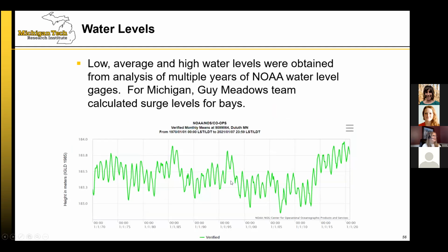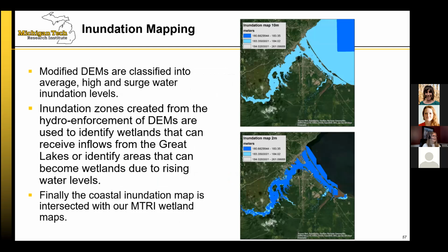She then used a time series of low, average, and high water levels. And for Michigan, Guy Meadows calculated surge levels for all the bays, so we were able to look at that as well. She looked at the whole historical record to get those low, average, and high water levels. She then makes these inundation maps, and here is shown the 10-meter on the top and the 2-meter on the bottom.